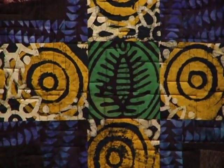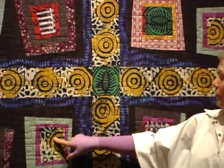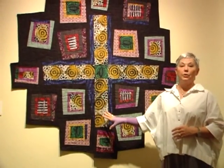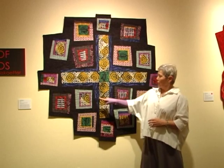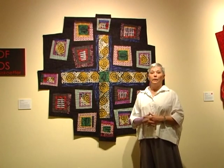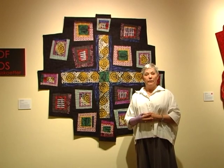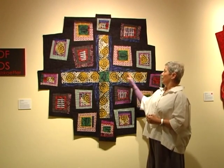This piece began with these African hand-printed pieces that I had big chunks of, and I didn't know how I was going to use them. And I started to make these little frames, these little pictures, using a piece of the African fabric and then bordering things, until I had 15 or 20 of these up on a wall. And I liked the way they floated, but they needed something to connect them. So I built this plus sign, this cross.